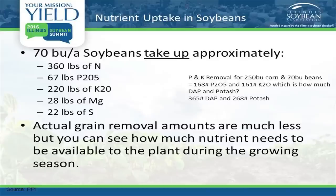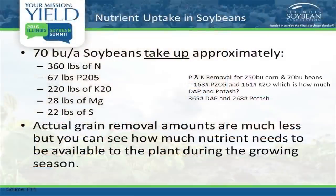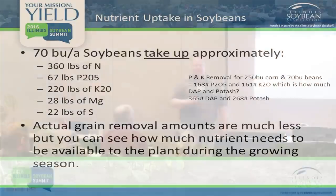365 pounds of DAP. How many of you used to be on a 200, 200, or a 250, 250 program? Any of you ever on a 365 DAP program? Probably not, unless you were trying to do some buildup. This is no buildup. This is just maintenance. This is assuming your soil test is where you want it to be, because putting on 365 pounds of DAP for this two-year rotation is not going to increase your soil test.